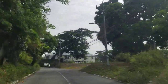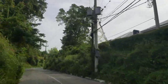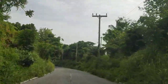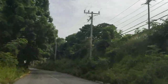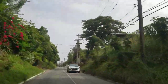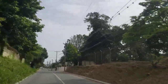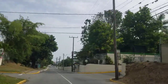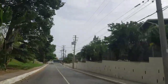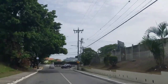You have the Shortwood Teachers College at the end of the road, but we're on Shortwood Road heading towards the intersection of Shortwood Road and Olivier Road. So on the right now is the Shortwood Teachers College, on the left is what you call the musical avenues. It's a part of Cherry Gardens, but you have like Chaplin Avenue, Chopin Avenue, Brahms Avenue, Mozart. They're all named after musical people, so they call them the musical avenues. On the right is the Shortwood Teachers College field, on the left that's Harmony Close.